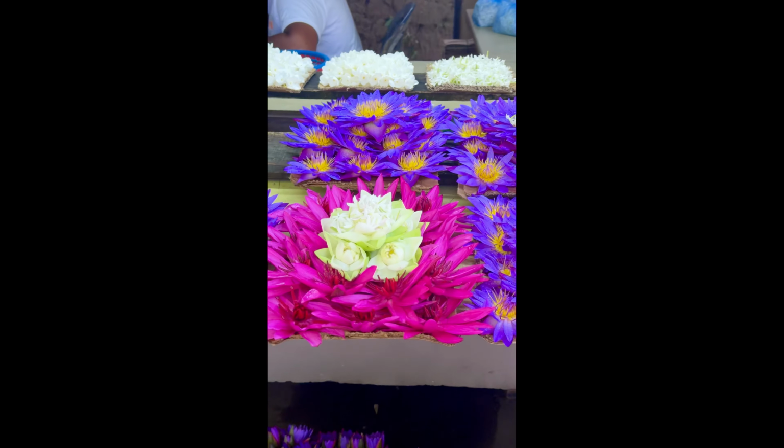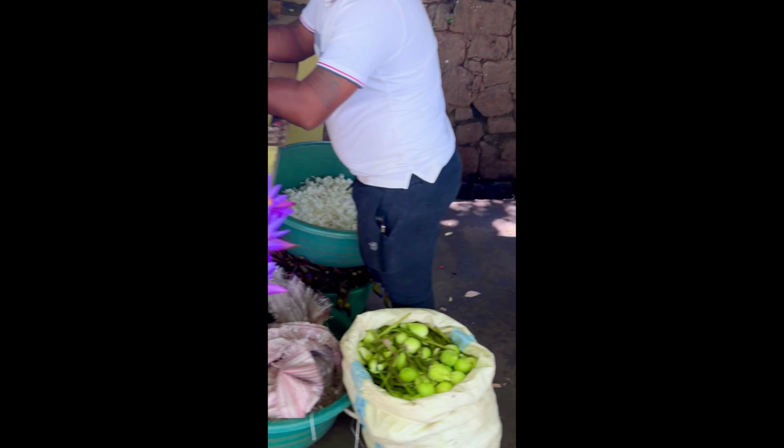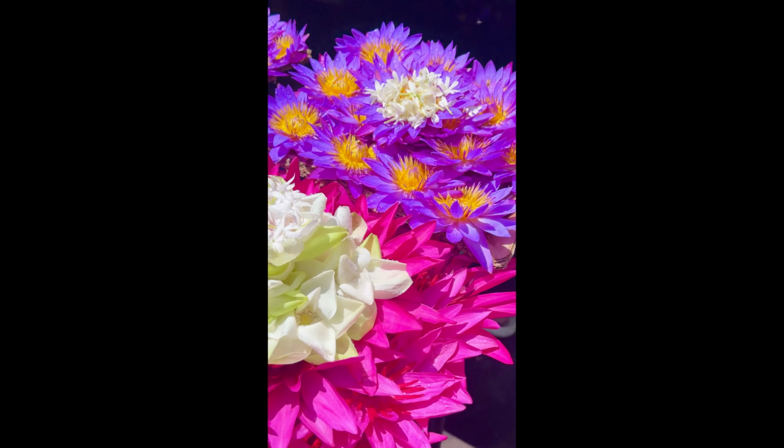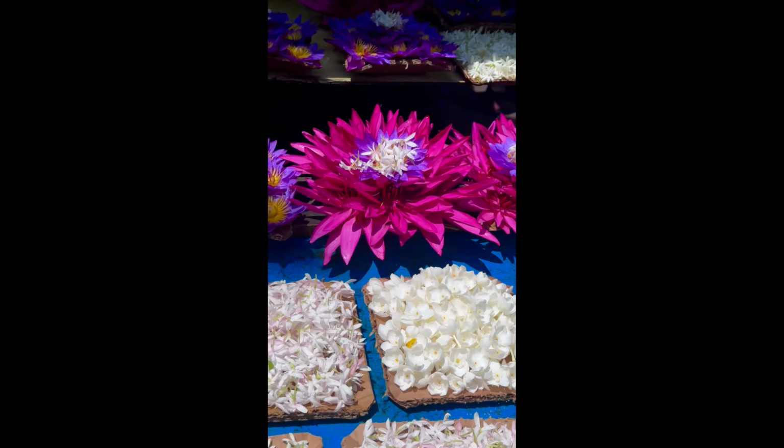Outside of the temple grounds, there are numerous flower vendors. Here they sell a wide variety of colorful flower offerings. But unfortunately, I wasn't able to go in because I wasn't wearing the proper clothes.